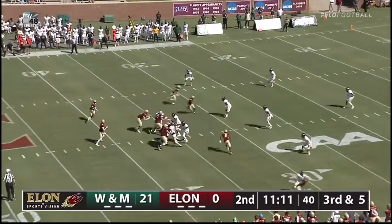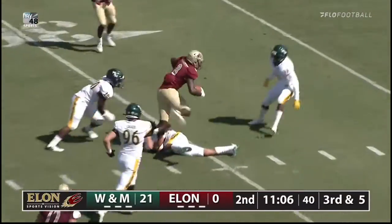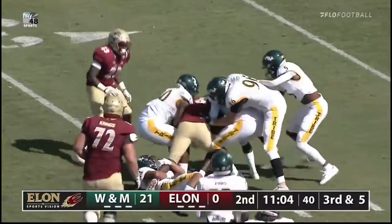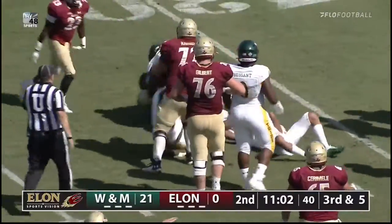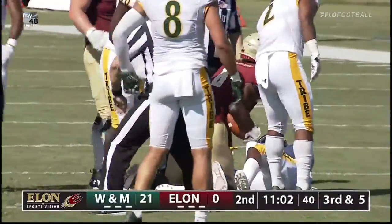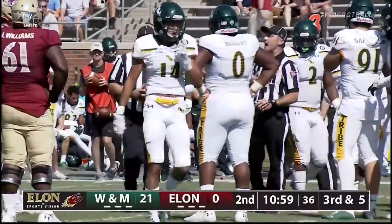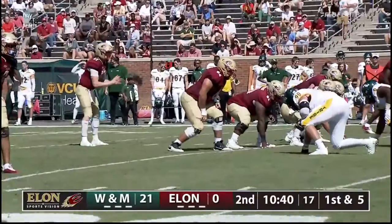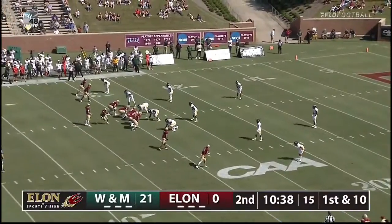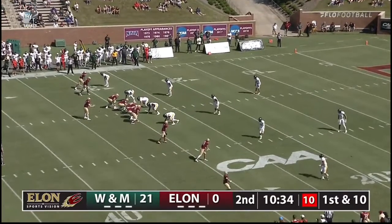Cheek will bring Brayboy in tighter on the formation. Cheek pumps, now reholsters, fires. Caught by Daughtry. Good job by Bryson. Stepped out of the tackle. William & Mary trying to stick a hand in, and the play will finally be blown dead. Ethan Yip making the stop. 2 wideouts to each side. Elon trailing 21-0. They'll bring Moyer out of the backfield.